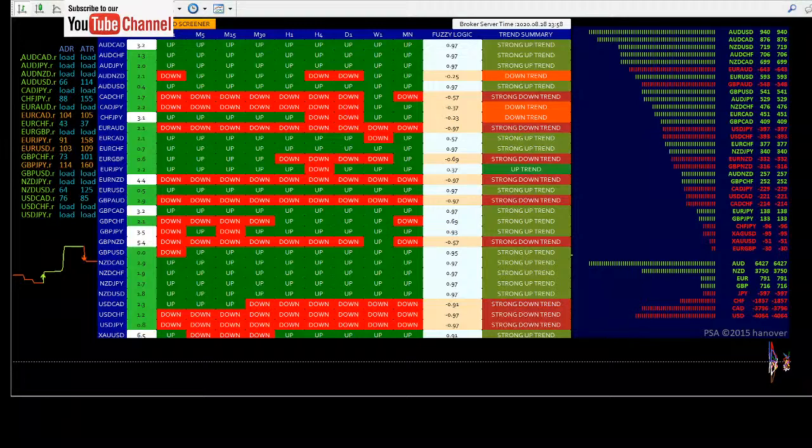EA is not a break yet, it's still at resistance. You need to be careful. And EA is at daily resistance too, so it's going to be pretty messy. See, still below this. We need to close above if we want to take a trade here. UJ doing the same thing, still at support.